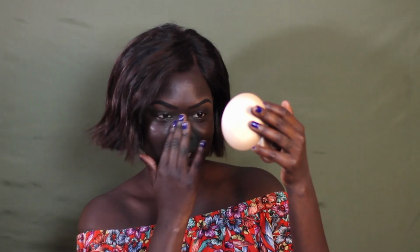There's a specific reason why I decided to wear an over-the-shoulder shirt today: I wanted you guys to see the difference between my chest and my face. My face is a lot darker than my chest. That's why the foundation I use is a lot lighter when I apply it to my face. When you see it, it's like, oh girl, that is not your shade, but it actually is, in order for me to match my foundation.